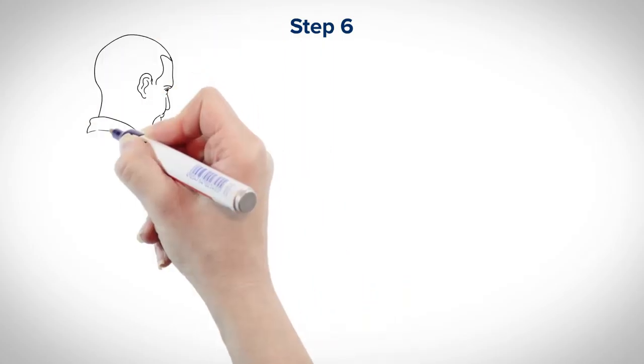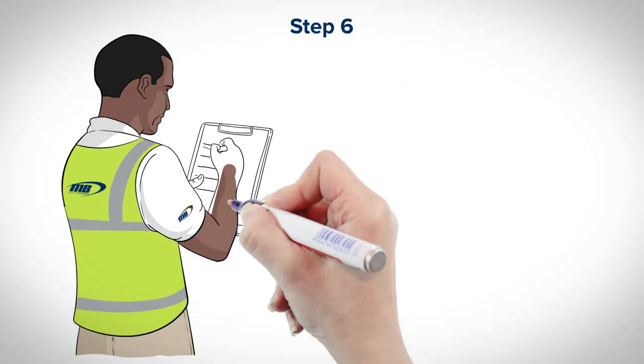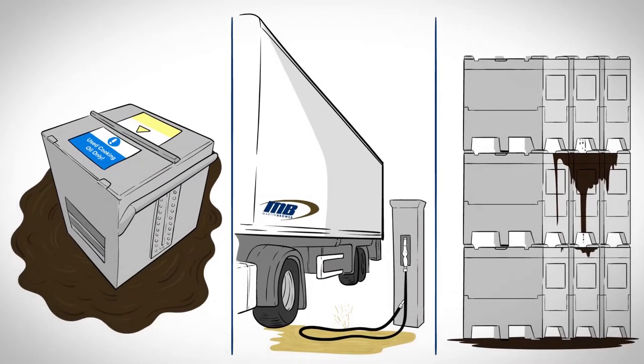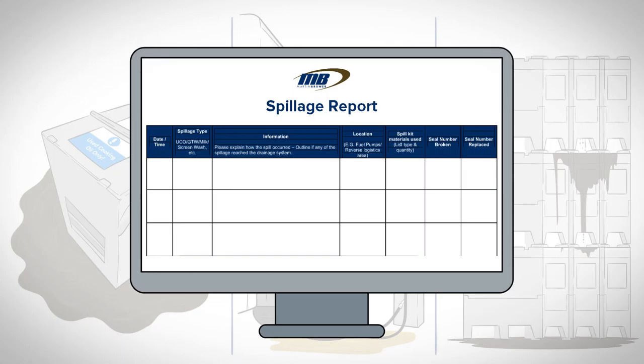The hygiene team or line manager must report the incident by filling in the spillage incident form, providing all requested information. These should be filed and held on site. Large spillages such as these shown will need to be logged onto the Martin Brower incident reporting system.